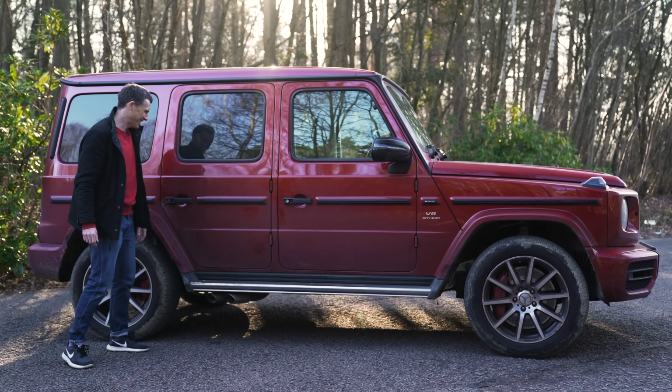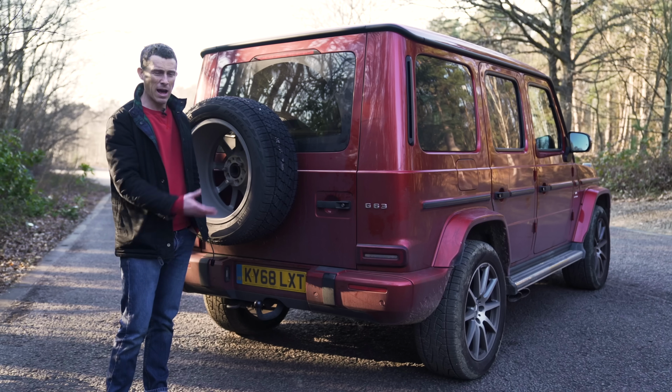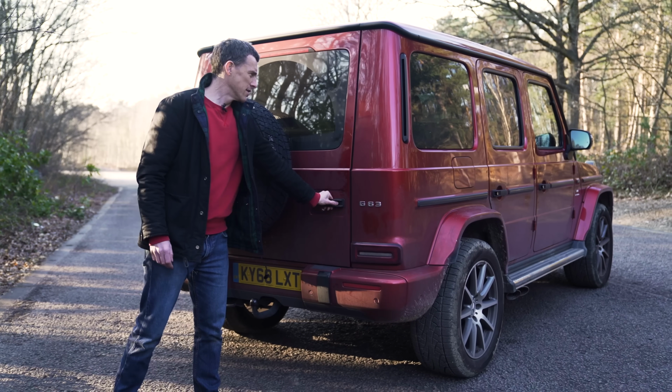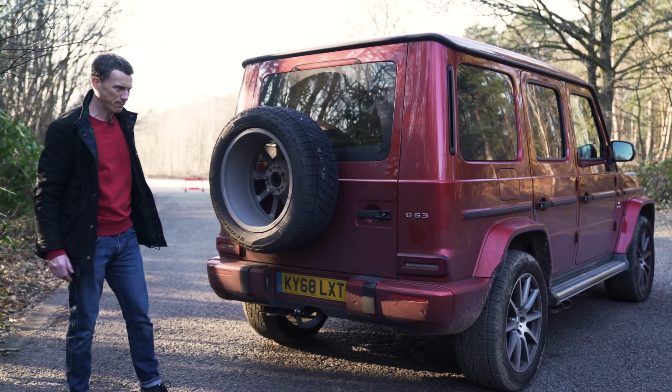So solid. Don't worry about it. Don't go commenting like Matt treats cars badly all the time. It's a G-wagon, it can take it. The back's classic G as well, with the spare tyre on the back, the side hinged tailgate, and just the way it's completely flat. Just simple, but cool.